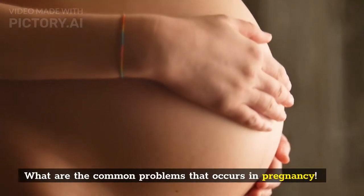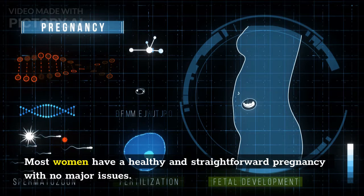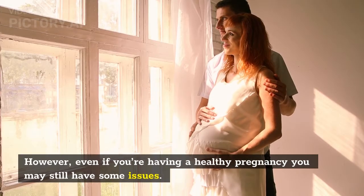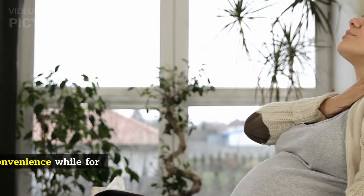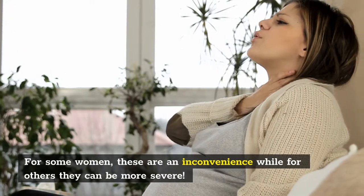What are the common problems that occur in pregnancy? Most women have a healthy and straightforward pregnancy with no major issues. However, even if you're having a healthy pregnancy, you may still have some issues. For some women, these are an inconvenience, while for others they can be more severe.